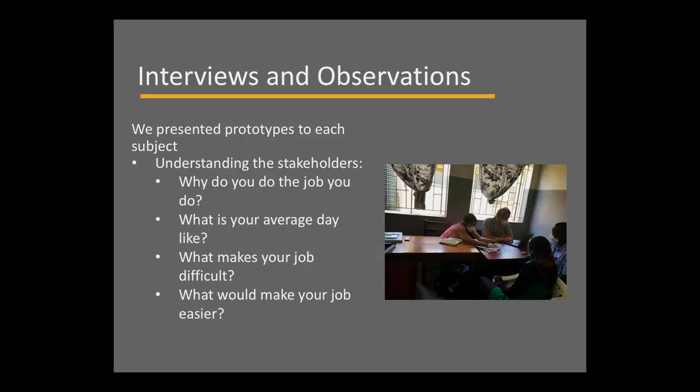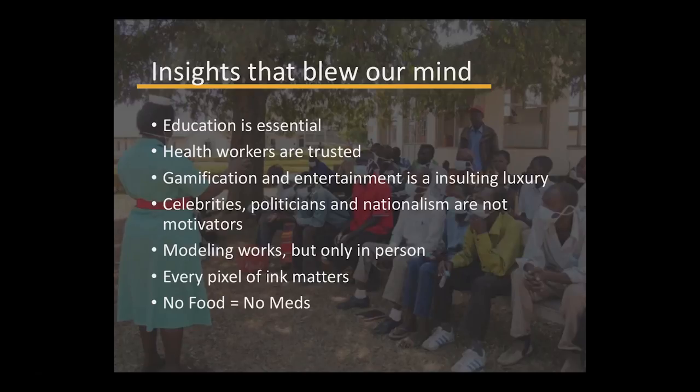We then spoke with the clinic staff, and our purpose there, I mean, TB is sort of a stigmatized disease there, and you'll hear a little bit about that in the next few slides. So it's a labor of love to work with TB patients. So, you know, we started with, why do you do the job that you do? What's your average day like? What do you like about your job? What is the worst part about your job? What makes your job easier? And interestingly, we saw thematic convergence across all of these individuals, coming at these people from different angles. So these are the insights that blew our mind.